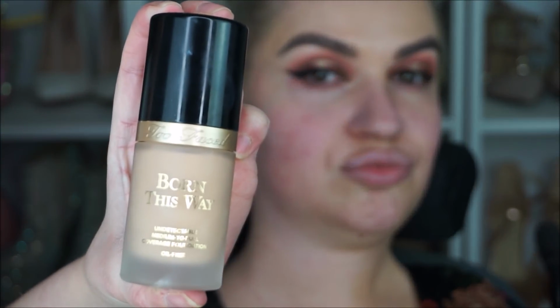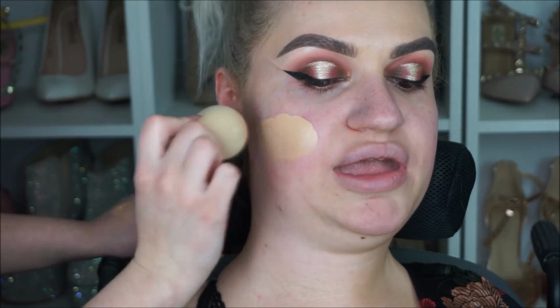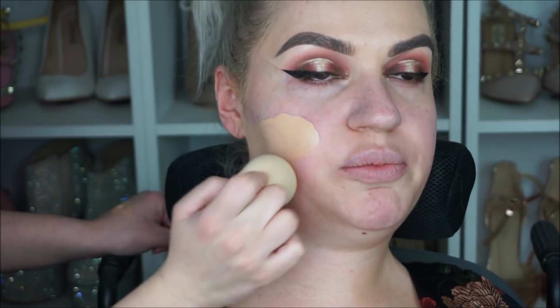Is it going to focus though? Ah, in the shade Nude, I believe. Yep. Cool. So Shawnee's going to put this on the back of her hand. How many pumps? Two. We might need to go in with a bit more in a bit, but then we just pounce this all over with a damp beauty blender.